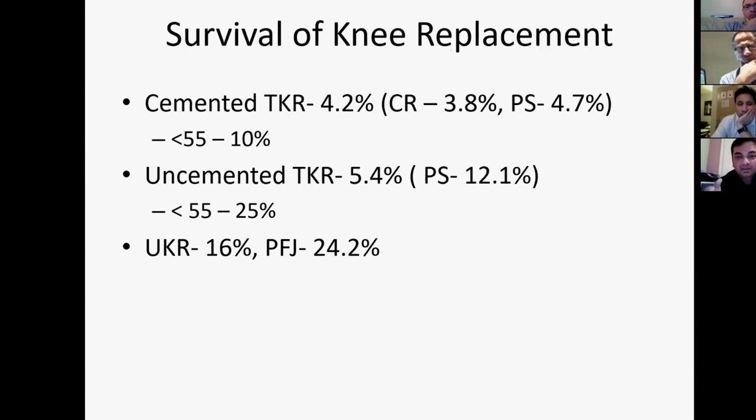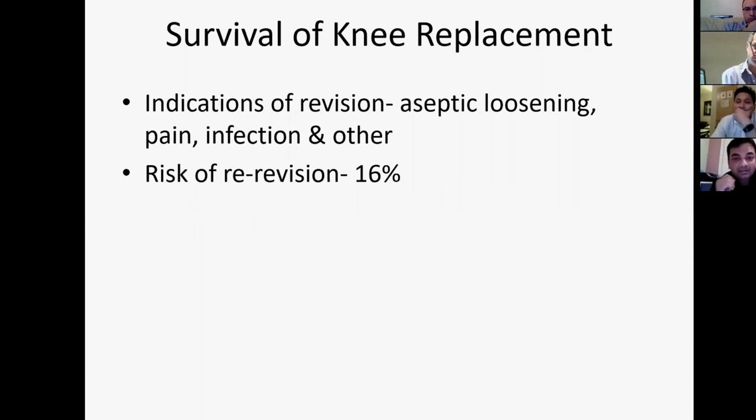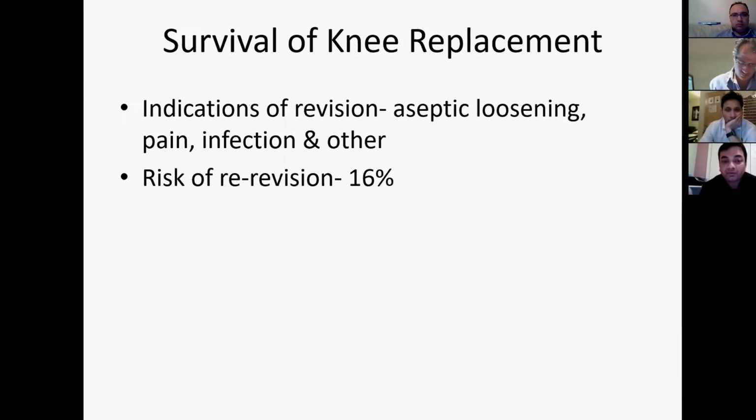Cemented total knee, 4.2, unicondylar 16, PFJ 24.2 in 13 years. Aseptic loosening, pain, and infection are the common reasons for revision, and if you end up doing a revision, it's similar to total hip replacement, about 16%.